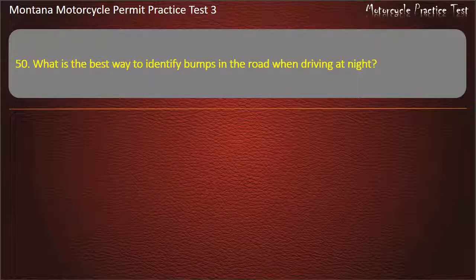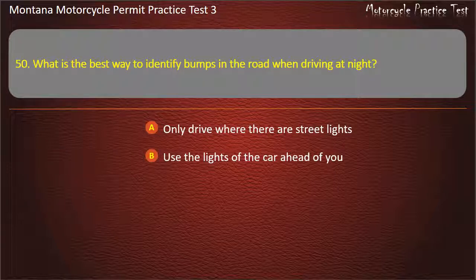Question 50. What is the best way to identify bumps in the road when driving at night? Only drive where there are street lights. Use the lights of the car ahead of you. Scan the road often. Use your high beam. Answer. Use the lights of the car ahead of you.